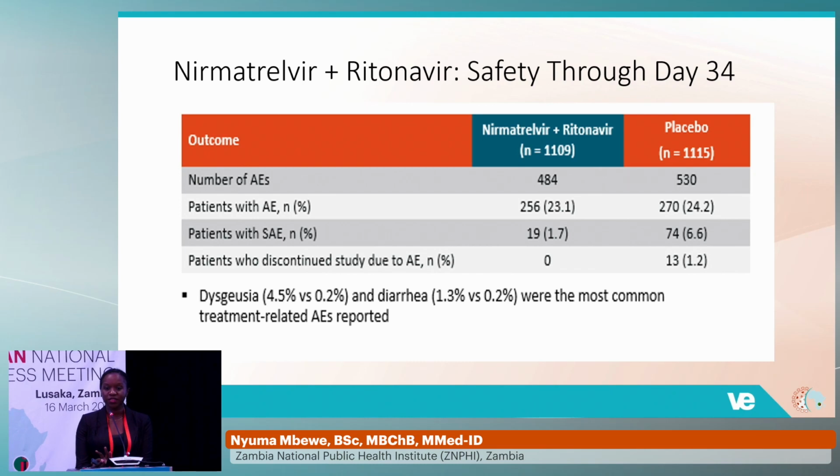So starting first off with nirmatrelvir/ritonavir, or Paxlovid as we know it, the evidence is there from trials such as EPIC-HR that Paxlovid reduces your duration of symptoms, and it also has a proven safety record through to 34 days. This was a study comparing patients who were given Paxlovid or placebo, and they found that the number of adverse events was slightly reduced, but more significantly, severe adverse events were reduced in the patients who received nirmatrelvir/ritonavir compared to those who had placebo. Another important finding was that Paxlovid has a bitter taste, dysgeusia, as a side effect that patients often don't like, but fortunately the studies have shown that it's not enough to affect how they complete their treatment.